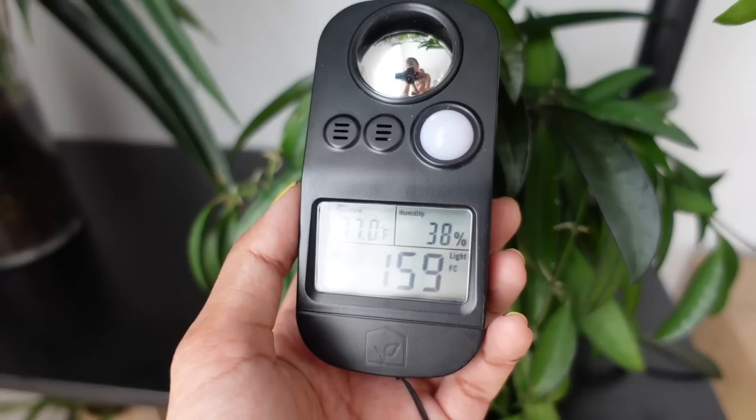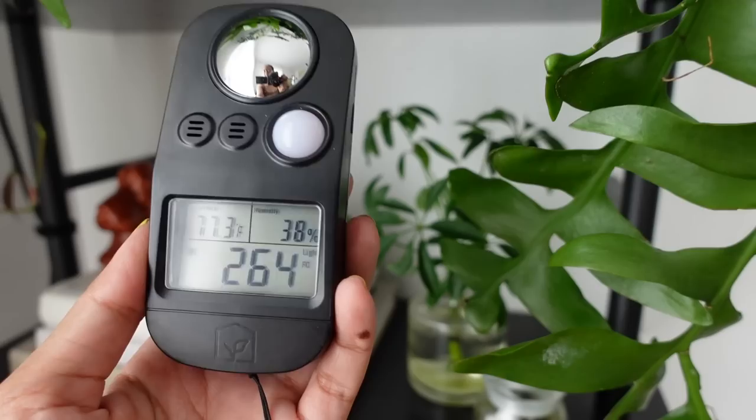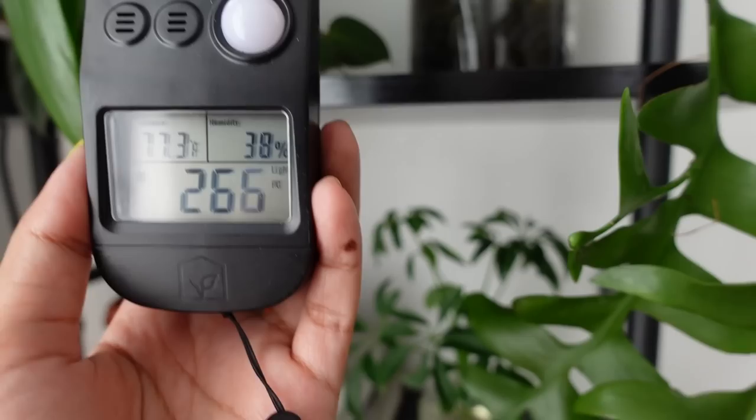Ficus alii, 117, 118. So with the window closed, it's not getting a ton of light, but still a decent amount of light. And then obviously on a cloudier day, it's not gonna be nearly this high.